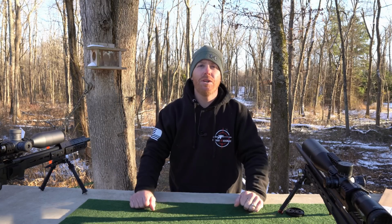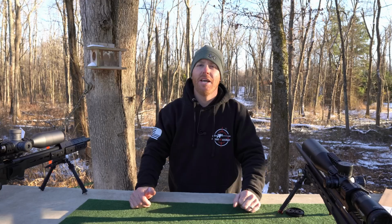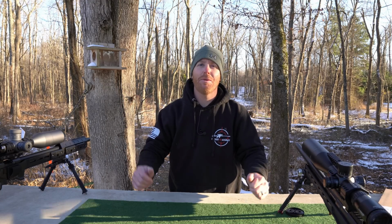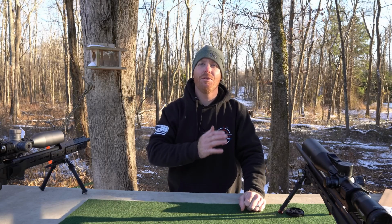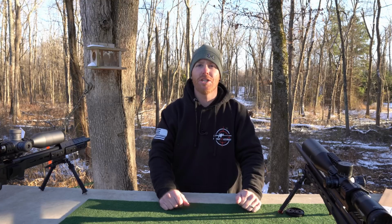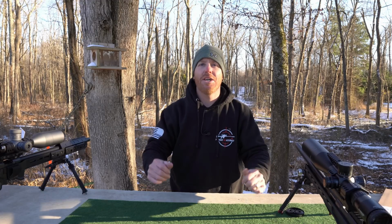So hopefully if you were looking at either one of these barrels and you were unsure about which one you might want to get in the end, then this probably did nothing for helping you decide that, because they both shot extremely well, although the Bartlein did shoot a little more consistently, still blown away by the 2.69 inch groups it shot with the first lot of ammunition. Hopefully this helps you guys. I know I had a ton of fun doing it.